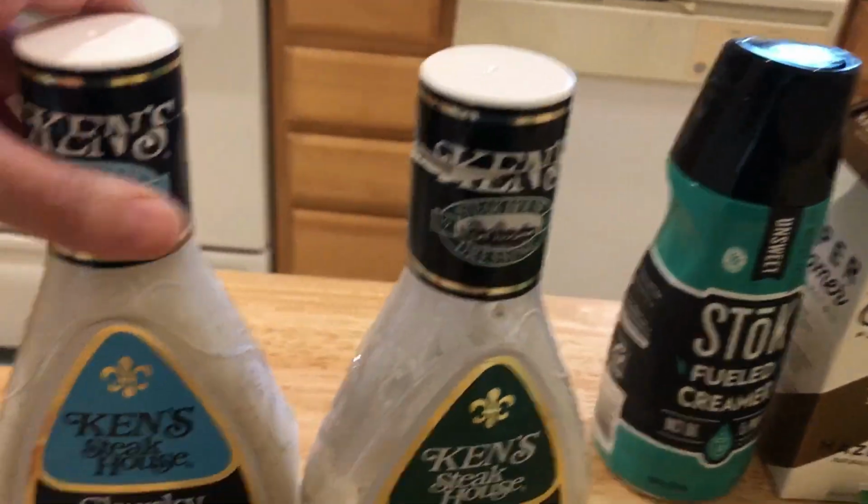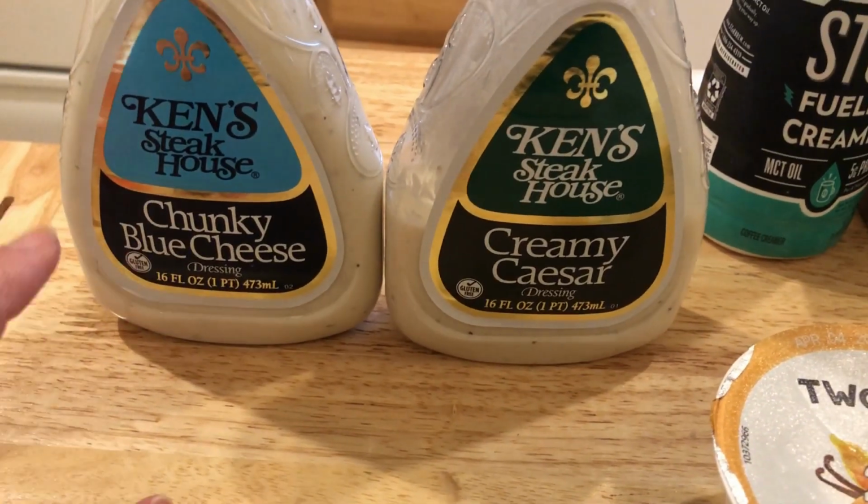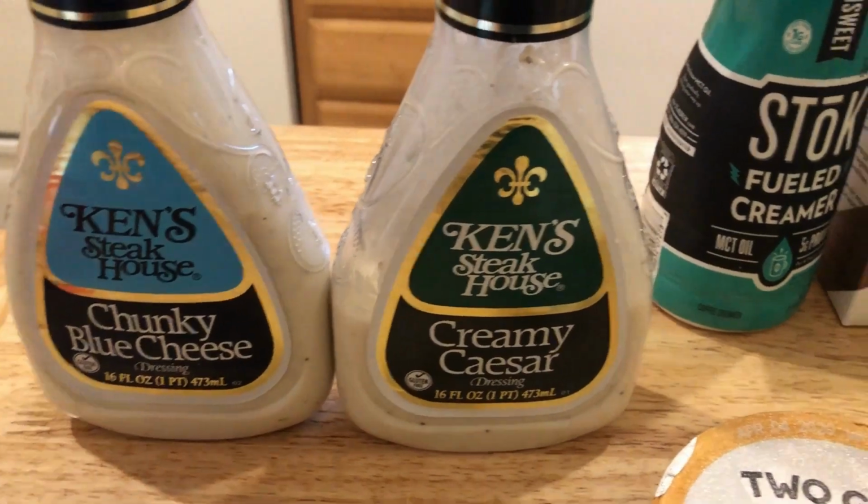My salad dressings of choice are these two. Now, of course, I do like to make my own salad dressings. I have made my own blue cheese and my own ranch. I typically make my own ranch, but sometimes I just don't have time to do that.